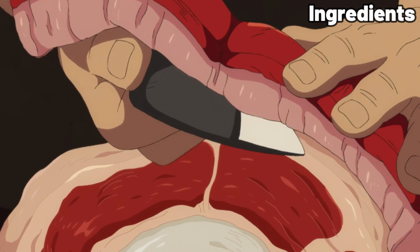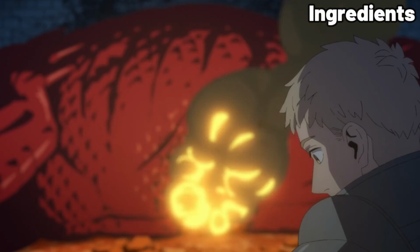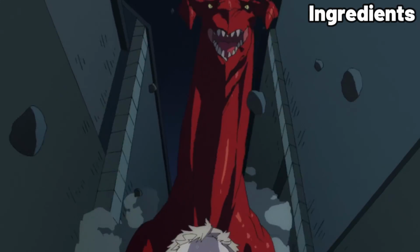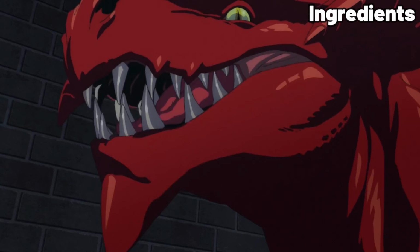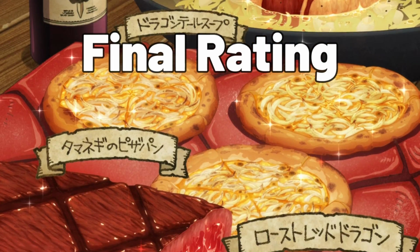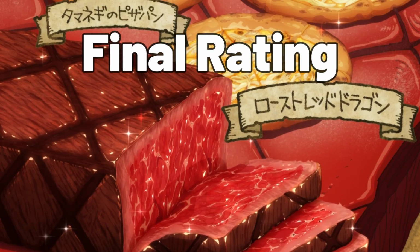The other problem involved with getting the ingredients is how careful you have to be when cutting the meat. Dragons are filled with highly flammable gas, so keeping all sorts of flames away is the best way to go. Despite the dangers involved in facing a dragon, I think the end result is way more than worth it. This is a meal of legends after all. So, to no surprise, I give the Red Dragon Full Course Meal a rating of S tier.